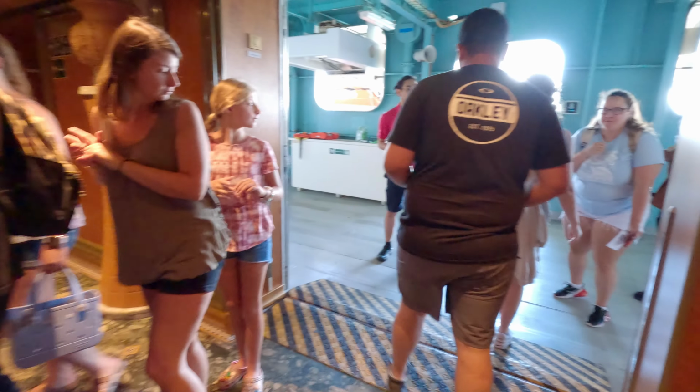This atrium bar is a whole lot bigger than the last one on the Carnival Elation. That was the ship I was on last week.